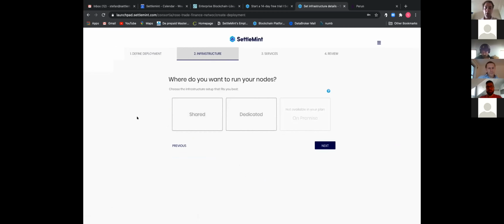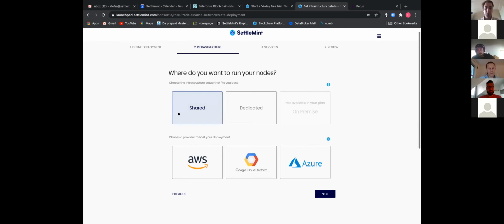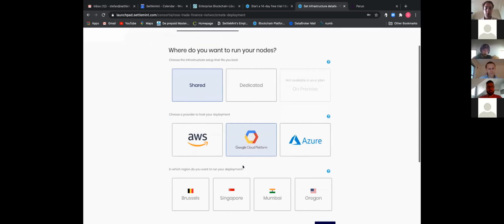and now you can choose in which environment you want the nodes to be hosted. We offer different cloud service options, but also on-premise support. So you simply click which cloud service provider you want to use, and then also in which region you want your nodes and data to be hosted. Very interesting to note is that each participant in the network can choose their own configuration. So it's very flexible to work with the different systems of the members.